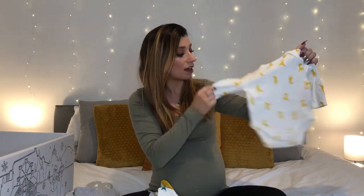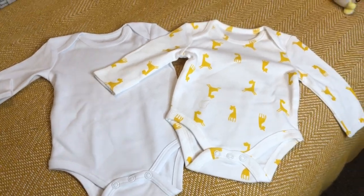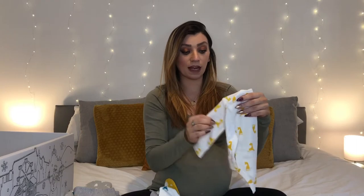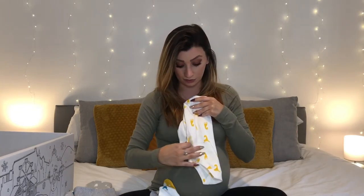I'm gonna try and section them up into those sizes. So firstly, we have the newborn and 0 to 3 months clothes. And in this year's box, there is this adorable little white onesie, or long sleeve vest, that has little different giraffes on it. I think this is super cute. This is different to the items that I received last year. I don't know if all of the boxes are the same or if they differ from person to person, but all of these clothes are different from the ones I received last year.